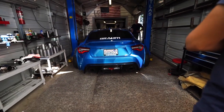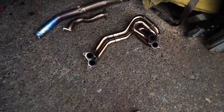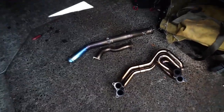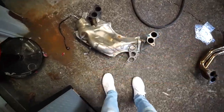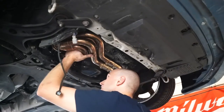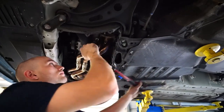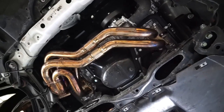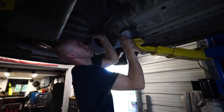So today, we're about to make this thing insanely loud. This is the exhaust parts we'll be putting on the car. We got the Tomei unequal length headers right there, Tomei overpipe, and Tomei front pipe, the 3-inch version. Check out the difference. We got the stock one that's catted and equal length, and then that's the Tomei, fully straight and unequal. Nick is gonna weld up a custom cat back for us.